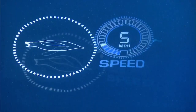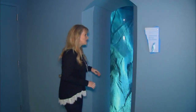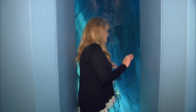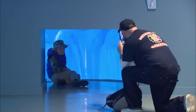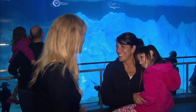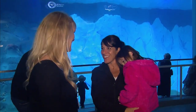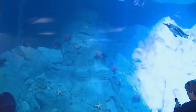If you leave that area, there's a huge glass wall loaded up with starfish. There's information you can read about it. Look at the speed of the gentoo, 22 miles per hour. They've got little nooks and crannies where you can get other close-up looks. Again, like you're immersed inside the tunnel, but over here you get your own little private viewing area.